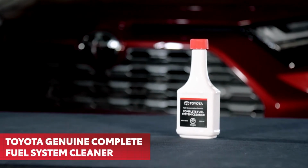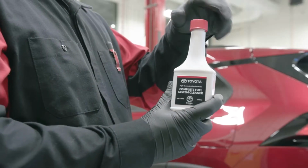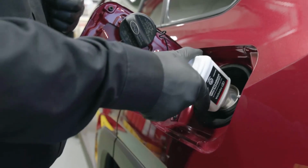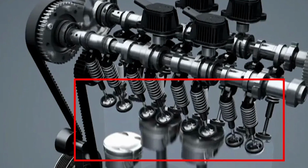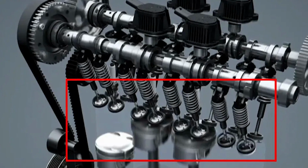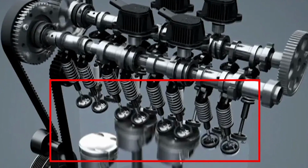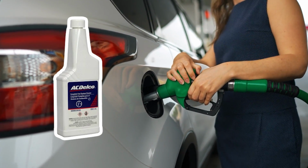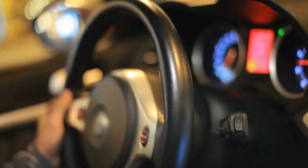To address this, use a bottle of fuel system cleaner and follow the instructions closely. Add it to your gas tank and allow it to circulate throughout the entire system to burn off the accumulated gunk and buildup on components like valves, injectors, and fuel lines, with the hope of resolving your idling issues. But when it comes to fuel system cleaners, manage your expectations because it typically takes a tank or 2 of gas before you start noticing any improvements.